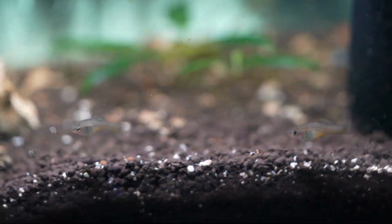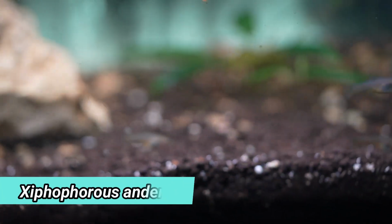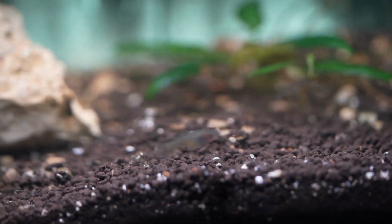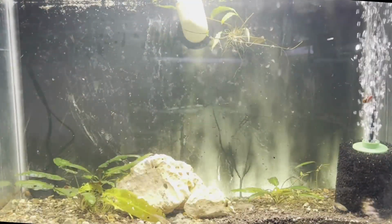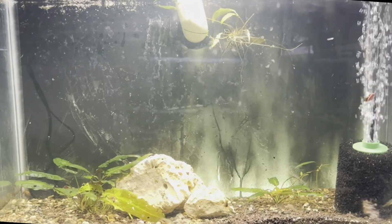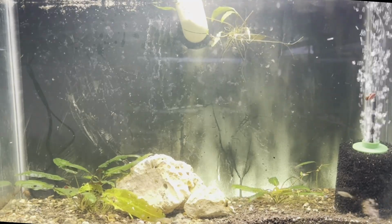In the last video, we talked about these Xiphophorus andersi, so I won't spend a lot of time on them. I'll put a link to that video here in case you missed it, but this is how the tank looks a couple weeks after moving it. This is a really cool and rare fish that I'm really happy to have, and they've settled in quite nicely into their new home.